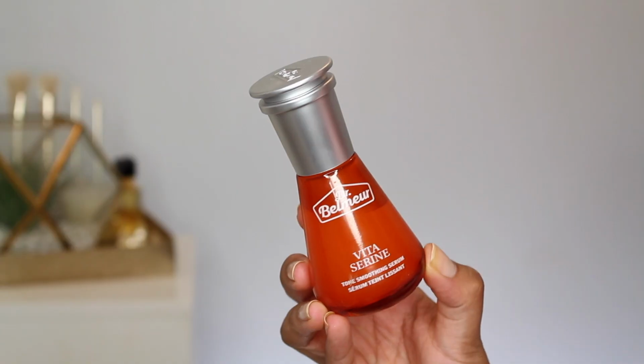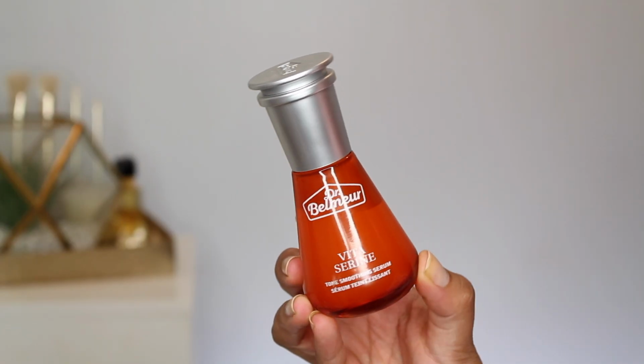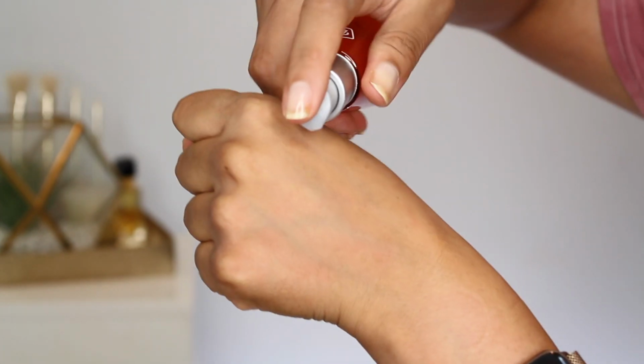This serum, I'd say, would be kind of similar to the Drunk Elephant in the sense that it has not only the vitamin C in there, but it also has some exfoliating properties. And this is the Dr. Belmur Vita Serene Tone Smoothing Serum. And I should also say that vitamin C I recommend using during the day. That is the best time to use it.